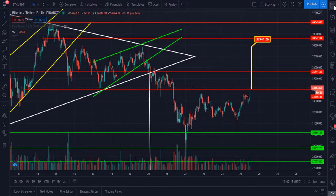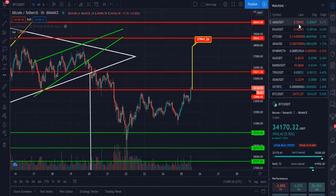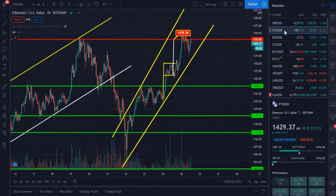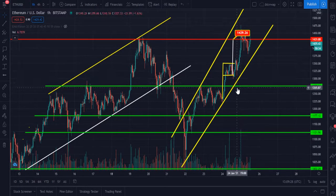Let me show you my next chart, which is the most important chart right now. This is the Ethereum chart. In my previous video, I told you Ethereum was in this bull flag, and here you can see how beautifully Ethereum hit my target. Congratulations to all of you who took this trade. And now what is next for me?